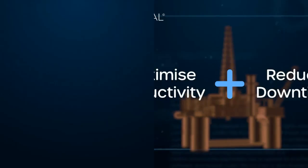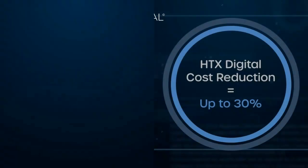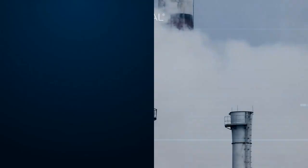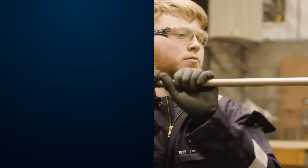This allows operators who are under continued pressure to optimize the performance of their critical assets to maximize productivity and reduce maintenance downtime. Lost production in the UK continental shelf due to heat transfer equipment failures is estimated to be around 600 million per annum. HTX Digital can reduce maintenance costs and unplanned downtime by up to 30%. Furthermore, in our efforts to support the industry's net zero ambition, HTX Digital is helping companies achieve cleaner and more efficient energy production. We all have a responsibility to support the future sustainability of our industry, and through the launch of HTX Digital, combined with our deep domain knowledge and expertise, Glacier Energy is playing a key role in ensuring the safety, reliability, profitability and performance of our customers' operations.